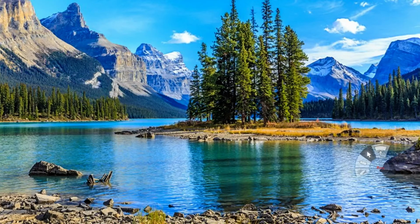Where is it? It is Spirit Island in Maligne Lake, Jasper National Park in Canada. The Canadian Rockies are very beautiful. You know, lots of Swiss Alps photographs were actually taken in the Canadian Rockies.